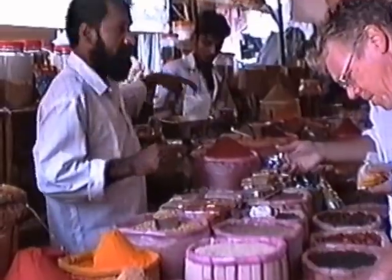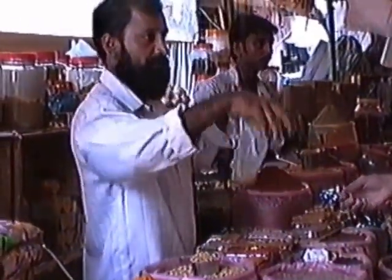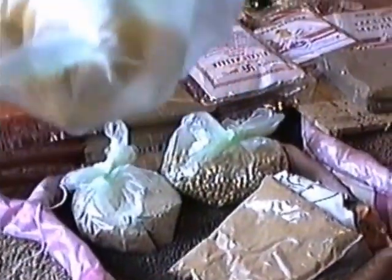Coriander powder. Put in the fire. Good fire, good fire. Put in that. Steam. What's it made from? Tree sap. Yes. Tree sap. Incense. I take my turmeric. Okay. My cumin. Okay. Black pepper.